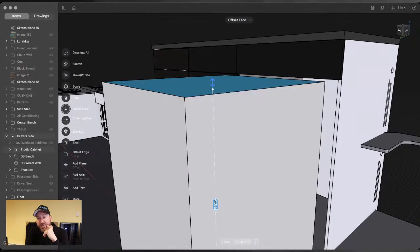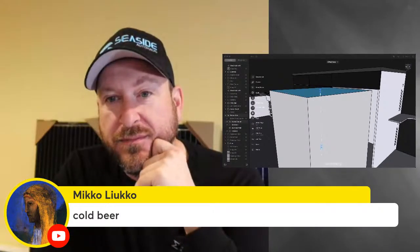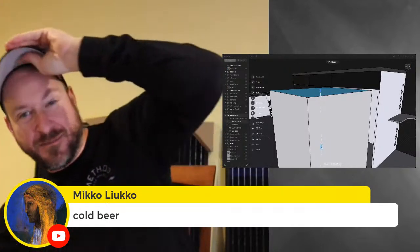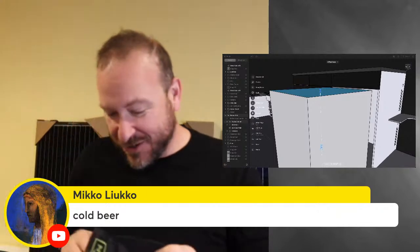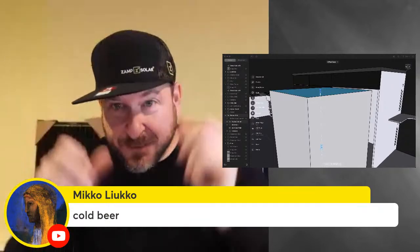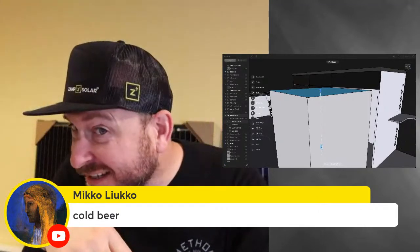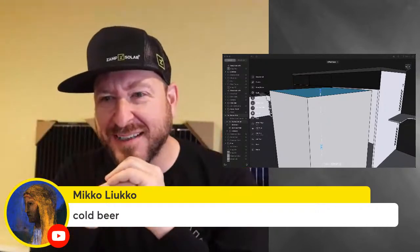We're running low on hats, guys, but we have a couple. Seeing as though we're talking about solar, Zamp Solar gave me one of their hats, and it's another flat bill. These companies really like flat bill hats.